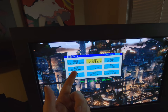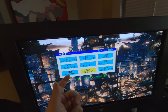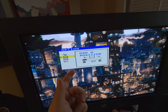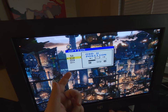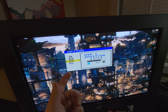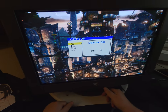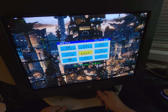Screen, center, conversions, geometry, exit, color, language, size, and option. What is option? You can degauss the display. You can move the on-screen display, which is this. Now look at it go. Ooh, I obviously moved it there so I could have things in the middle of the screen. You can control lock on or off. I wouldn't do that. I have no idea how to turn that off again. I'm not going to degauss it, though.